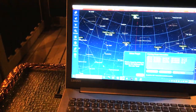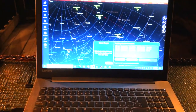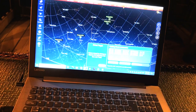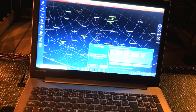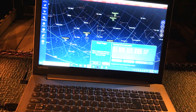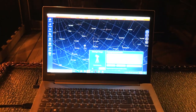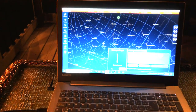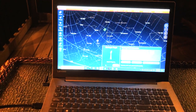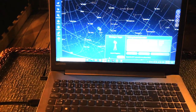I'm just finishing up my alignment. I'm going to grab one more star to make sure that my pointing model is accurate. I'm not being super exact here, because what I need this to do is just get me into the vicinity of what I want to shoot. I've already done my ASPA and my drift alignment, so I'm pretty confident that my telescope is pointed in the right direction and polar aligned. So this is just the final piece here.